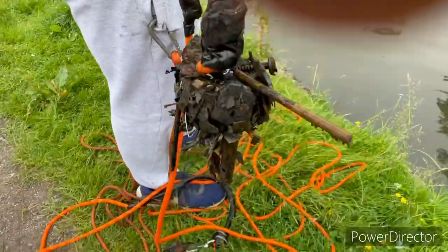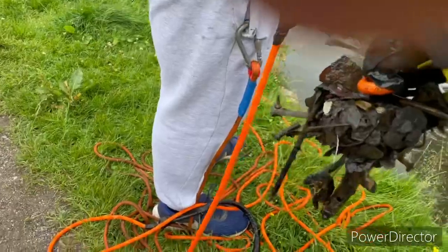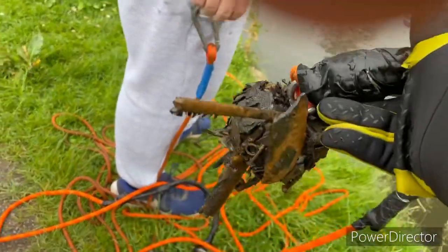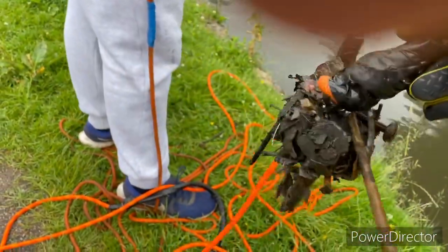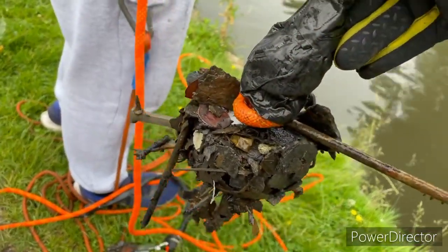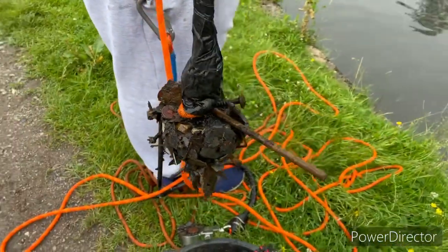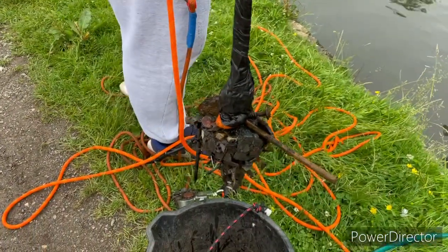All right guys, this is my find. This is just one throw with the Genesis. As you can see, there's sort of a magnet there somewhere, I've got to just find it. But there's coins, scrap, and God knows what else is there. So that's going to be an interesting one to declutter.